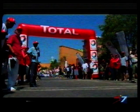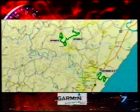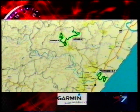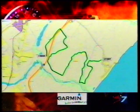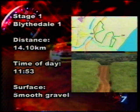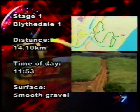was the 6th car to leave the start. The Total Tour Natal makes use of both the KwaZulu-Natal North and South coasts. Day 1 will consist of 4 stages in and around the Stanger area of the North Coast. The season starts with Stage 1, or Blithedale, a 14-kilometre test of driving skill that, like most stages, leaves drivers with no room for error.